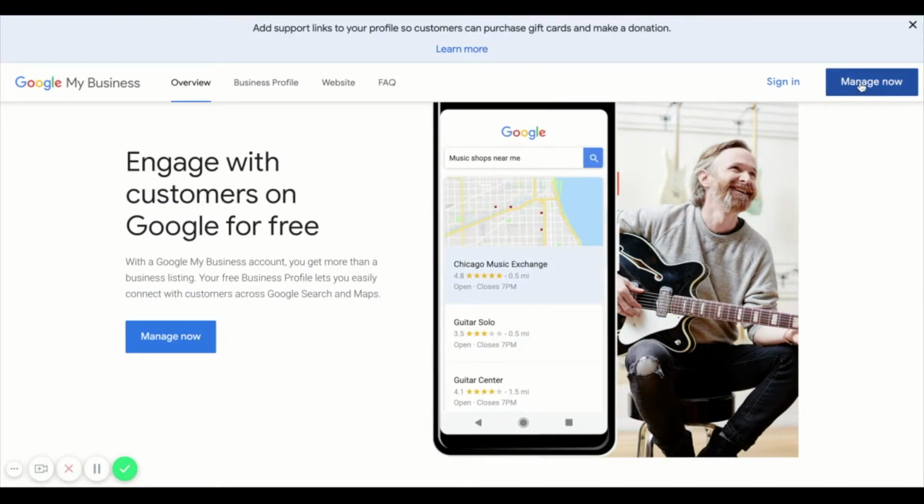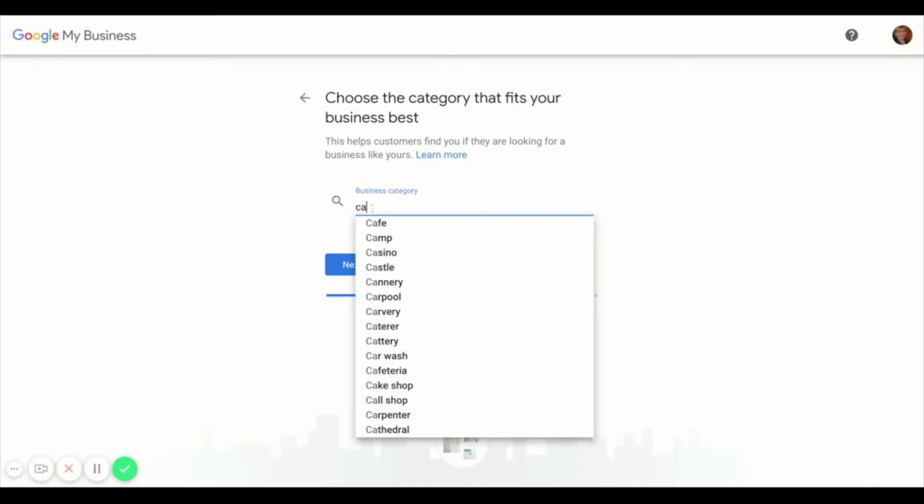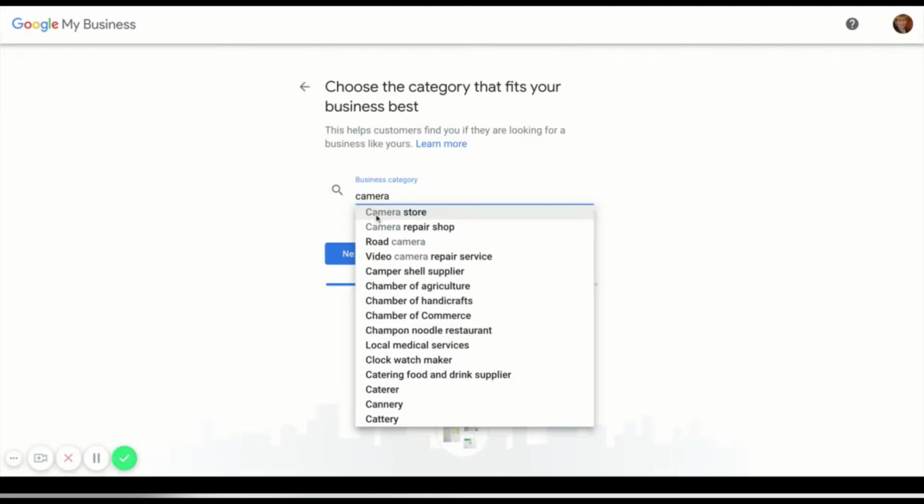Under Find and Manage, type your business name. Choose the category that fits your business best. You'll notice that the business category search bar auto-populates as I type. For my mock business, Copernicus Cameras, I'm choosing Camera Store. Be mindful as you choose your category. There are more than 3,900 Google My Business categories available. The key to choosing the right category is research.